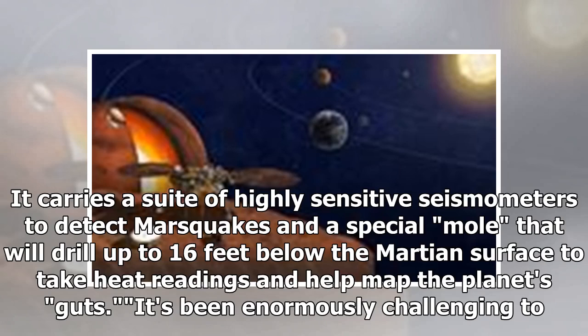It carries a suite of highly sensitive seismometers to detect Marsquakes and a special probe that will drill up to 16 feet below the Martian surface to take heat readings and help map the planet's guts.